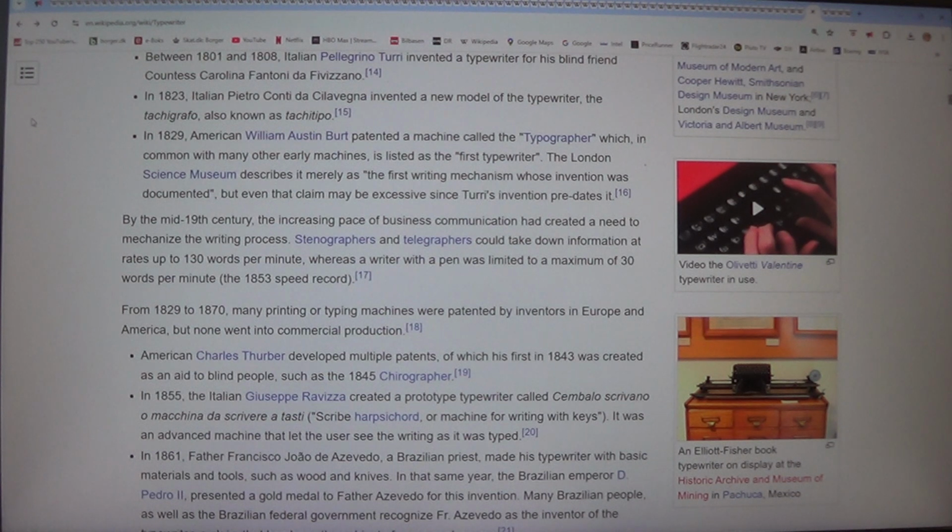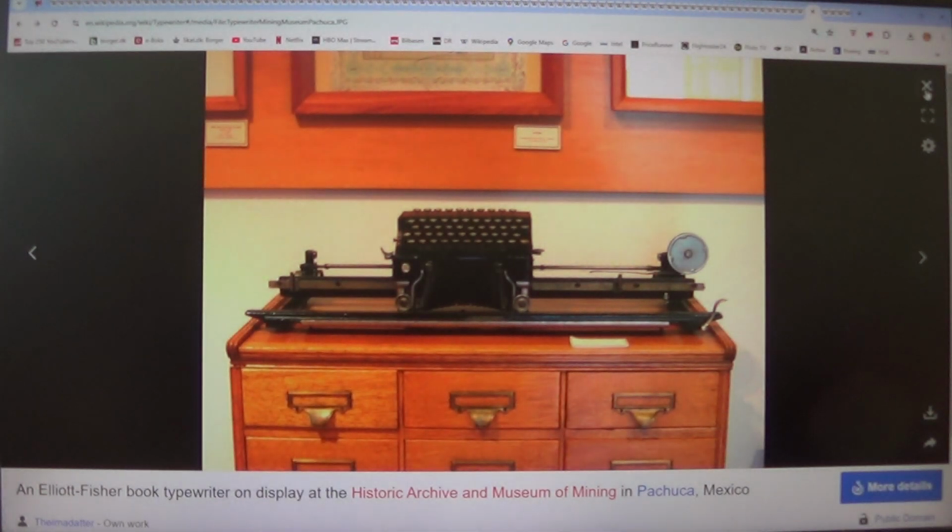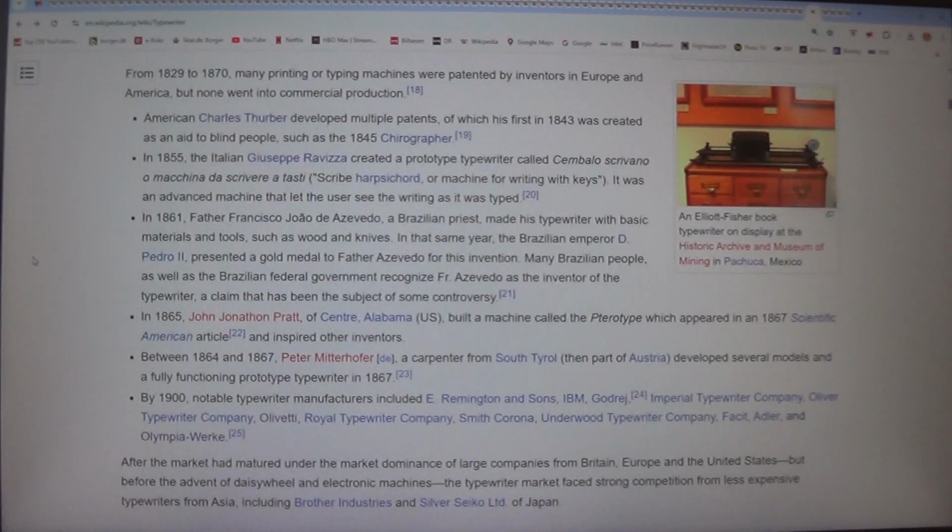From 1829 to 1870, many printing or typing machines were patented by inventors in Europe and America, but none went into commercial production. One American, Charles Thurber, developed multiple patents, of which his first in 1843 was created as an aid to blind people, such as the 1845 chirographer. 2. In 1855, the Italian Giuseppe Ravizza created a prototype typewriter called Cembalo scrivano o macchina da scrivere a tasti, scribe harpsichord, or machine for writing with keys.